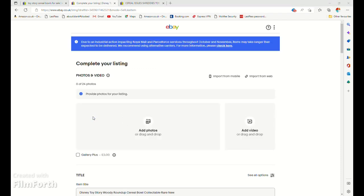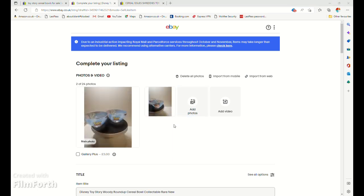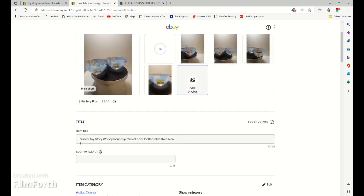Sell one like that. Add the photos. Those two. Okay. We do that. So we got two Disney Toy Story, Woody, and oh God, what's his name? Buzz Lightyear. Cereal glass cereal bowls collectibles rare, not new, rare find, rare.